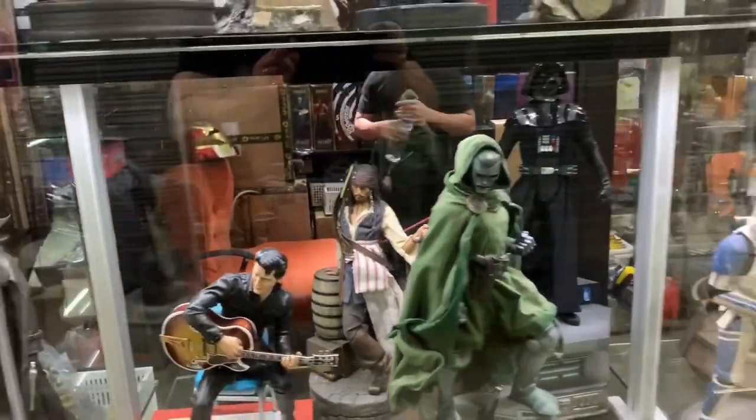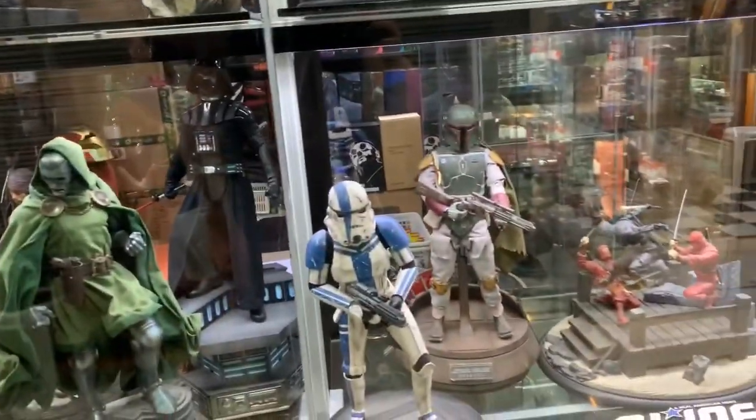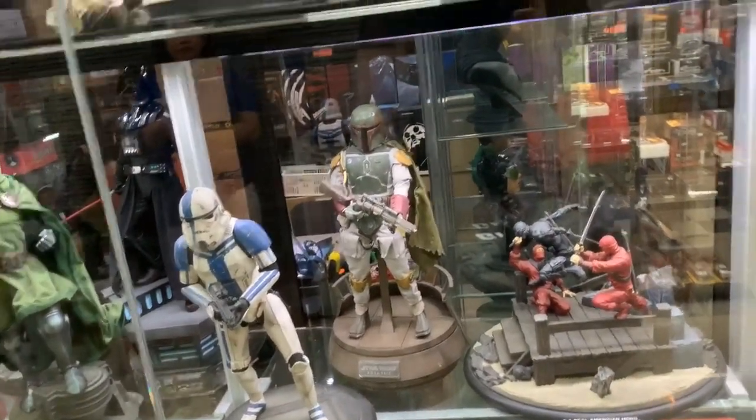Dr. Doom, you know, I own those two. The Sideshow. I'm not a fan of that Vader. Boba Fett. There's the G.I. Joe diorama. I actually owned that at one point and sold it. Just too small scale.